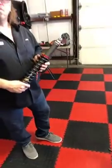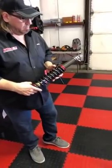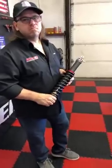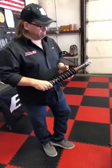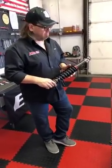So these have been around out there over 10 years now. Depending on how much you ride, how hard you ride, how heavy you are, at some point these are going to need rebuilding. And we're going to have the capability to do that here at the shop, and we're looking forward to that opportunity.